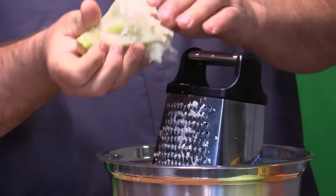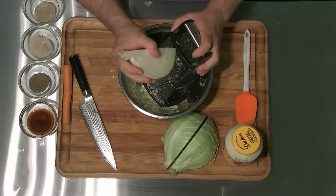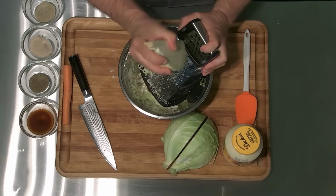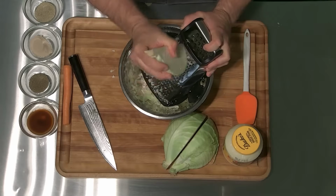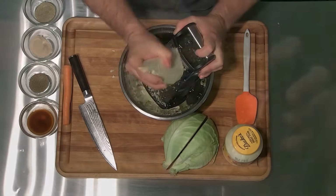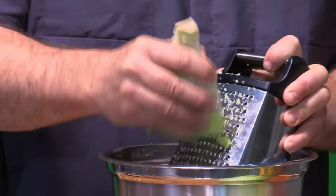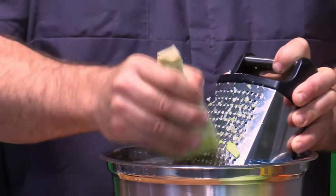When I get to the part here where we start getting into the core, I kind of stop. The core is where a lot of the bitterness is found in cabbage. The sweeter part of the cabbage is more on the outside, the leaf part. And it'll build up some strength in your arm.